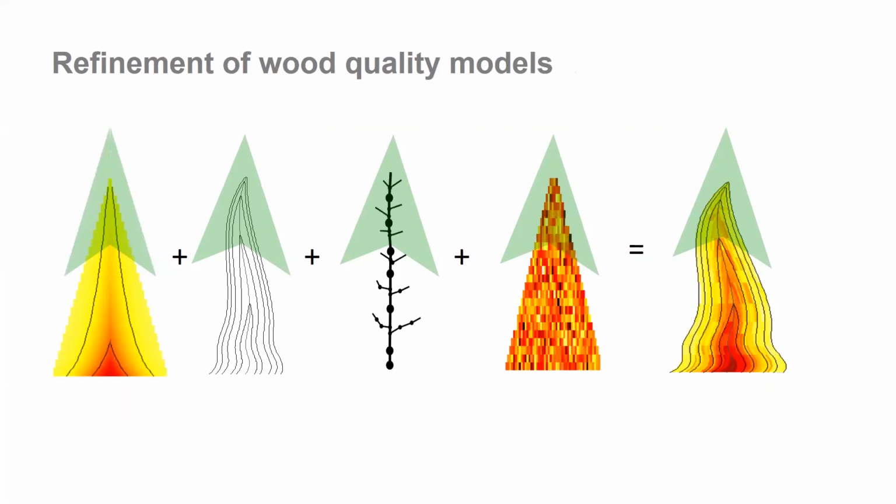When we talk about wood quality models, in the past, there generally were average models of wood quality. So we would look at a bunch of cores for an area or a site and produce basically wood quality distributions where we had low density at the pith, and it gets better as you get out and with age.